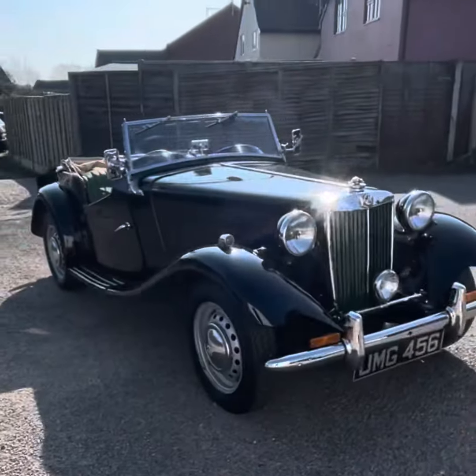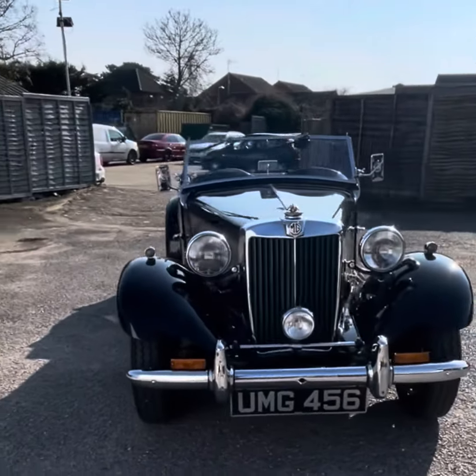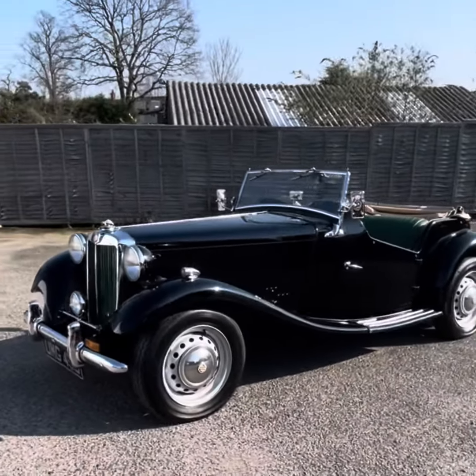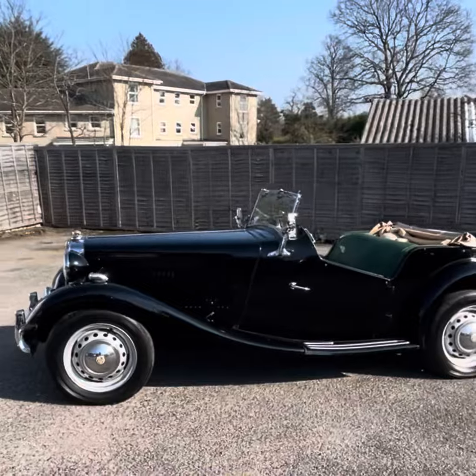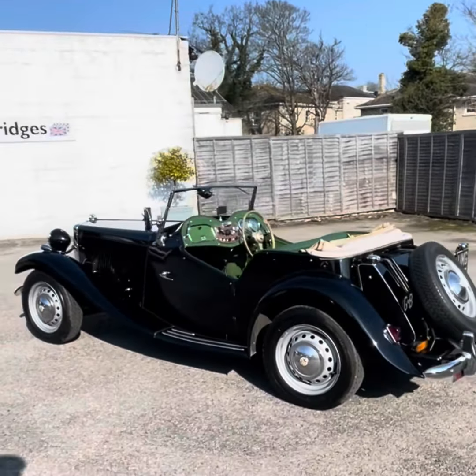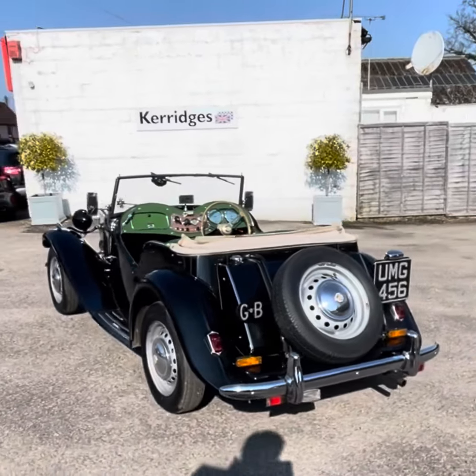Hello, this is Pete Kerridge at Kerridge's, and I'm just a little bit in love with this absolutely beautiful 1951 MG TD Midget in black. It's a car that comes with a provenance that will really put a smile on your face. The paperwork includes the original purchase invoice from University Motors in London.